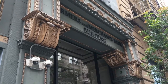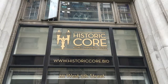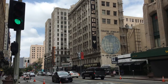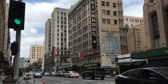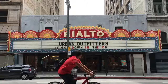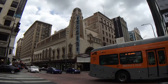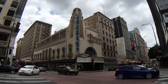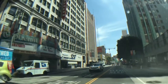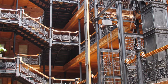The historic core provides a walk through LA's living history. This district is located between Hill Street, Los Angeles Street, 3rd Street, and Olympic Boulevard. There are two nationally registered historic districts: the Broadway Theater District with 12 theaters, and the Old Spring Street Financial District. Among the amazing historical buildings located in this district is the Bradbury Building, used as a location for the movie Blade Runner.